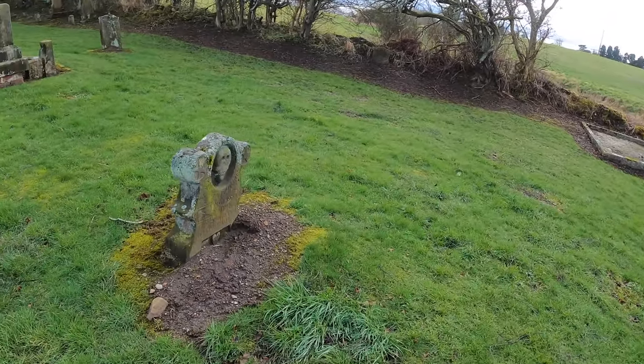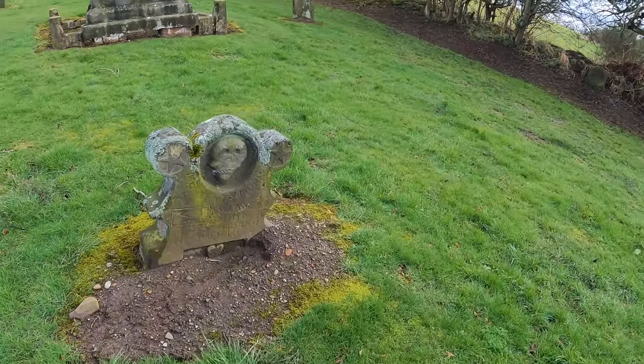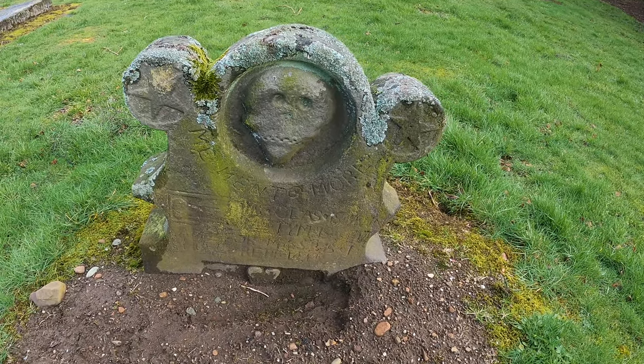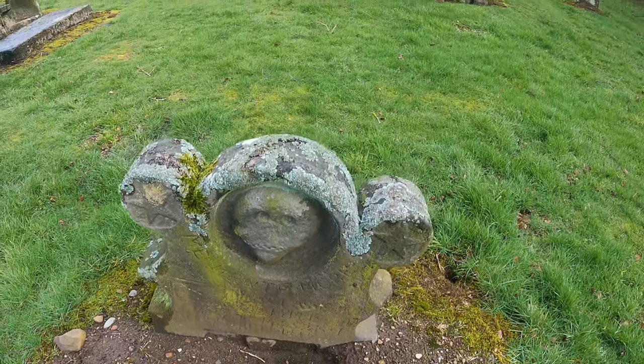So this one's interesting. It's got an hourglass which is on its side, and it says, I've got to read it, "My glasses run out of time," and then something about repent.